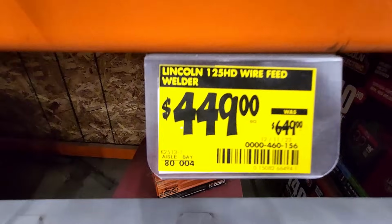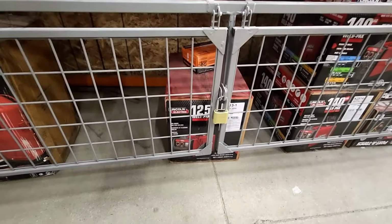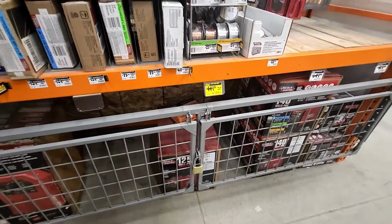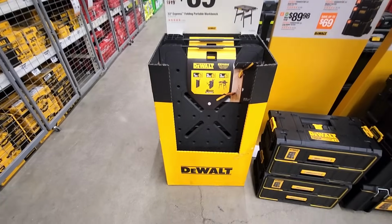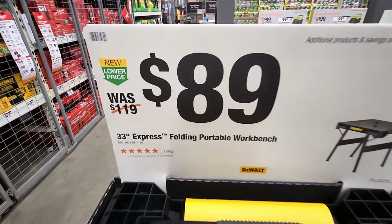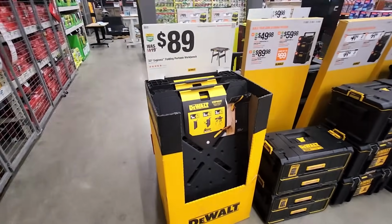Over by the welding, they got the Lincoln Electric welder. 125 wire-fed MIG welder. It was $649 down to $449 for that one. Flux core, $125. $89 for the 33-inch DeWalt foldable workbench. We've seen this price before. I'd like to see that get a little bit lower, but that's a pretty cool table.